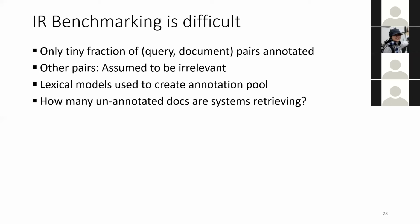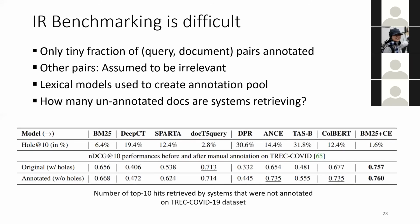And how to get these documents to annotate? You use some existing search system, which are predominantly lexical models. You retrieve with them, for example, the top 100 most relevant documents. And then you ask your annotators to annotate these 100 documents. And we were asking, how many unannotated documents are other systems retrieving? And we measured this using the hole at 10 rate.